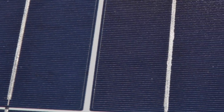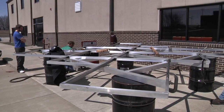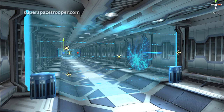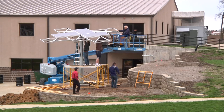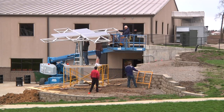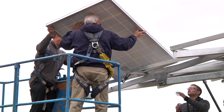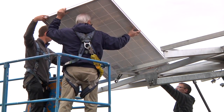The sparkling blue panels and large metal structure may be reminiscent of a force field generator, but William Penn's industrial tech program isn't quite that futuristic. The photovoltaic panels, or solar panels, are being formed into a solar array. Given the array's size, its power output may surprise you.